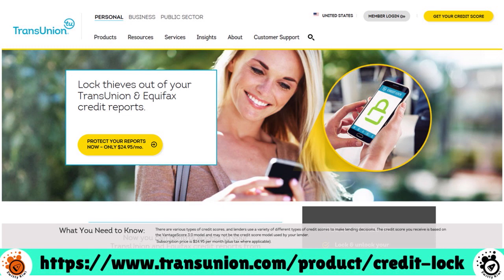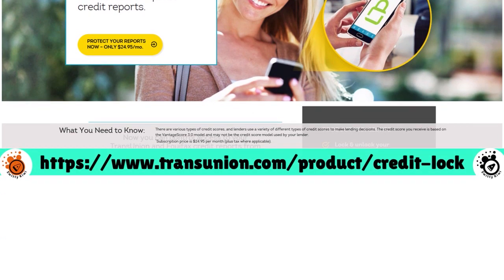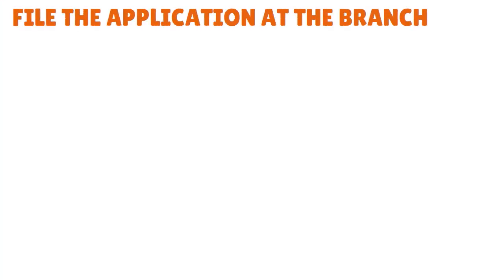TransUnion will cost you $24.95 a month. But again, that's just what it is. This kind of service, you can cancel it after one month. You don't have to have a new subscription. Consider it an investment. The same way you had to hire someone to write a business plan for you, this is an investment. Step number 10, you want to file the application at the branch.